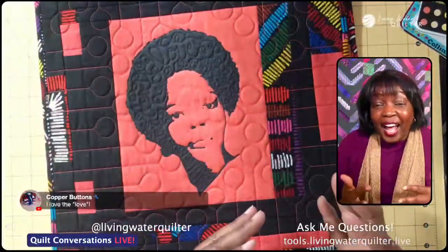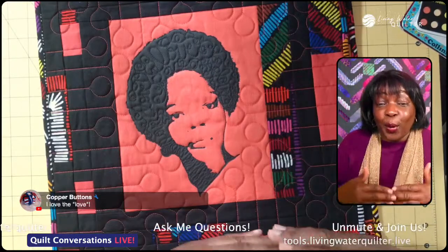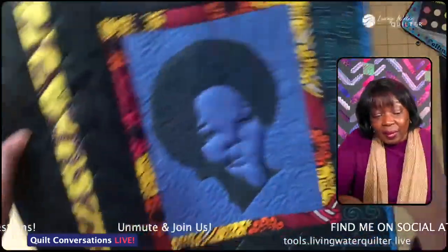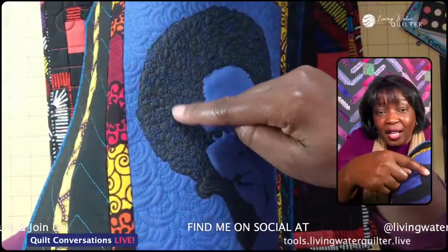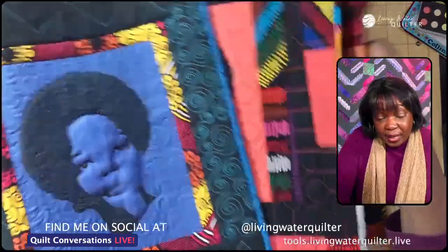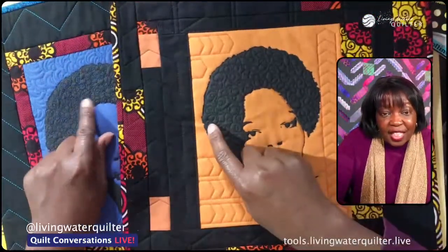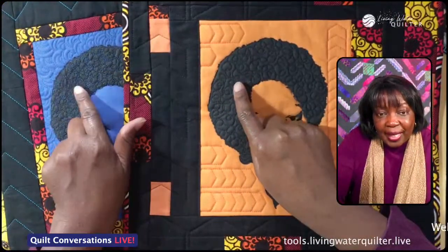So this is how we move to the next level. We take a chance, we experiment, we try different things, right? From this first one, I did very, very tight stippling, and I used two different thread colors. There's a little bit of blue in here. That's very different from this one. See how tight the stitching is here? And then this one is a little bit looser. Loose, tight.